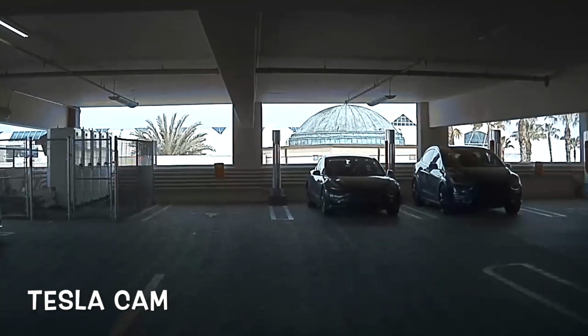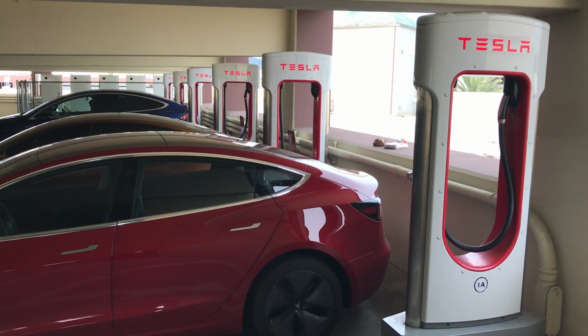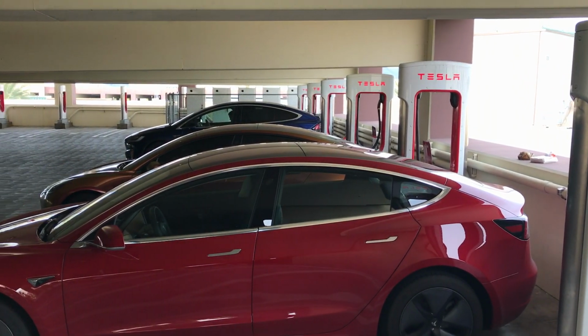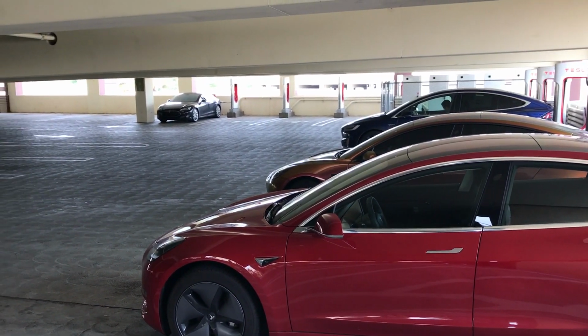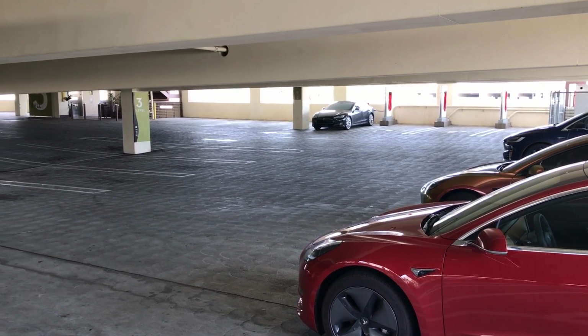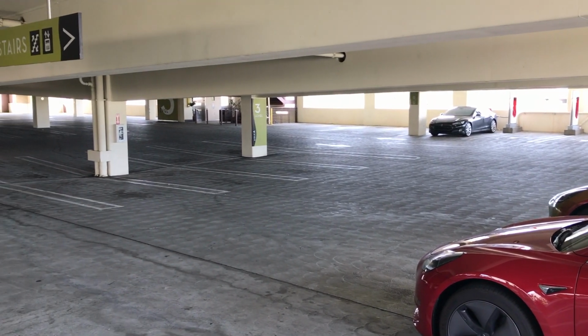As far as rating this Supercharger location, it is really close to the freeway, but a little difficult to get to as far as traffic and getting to the third level of the parking structure. It only has 10 Superchargers, which get full at this location, but the shopping, food, and restrooms are amazing. So this location, I give an 8 out of 10.